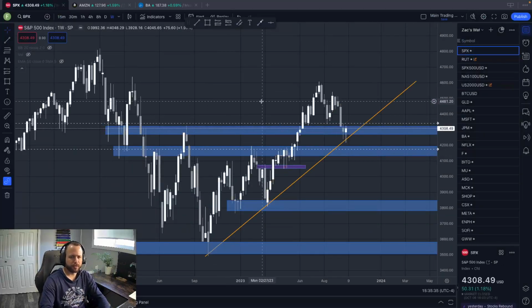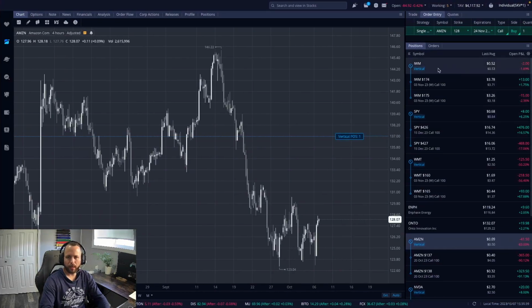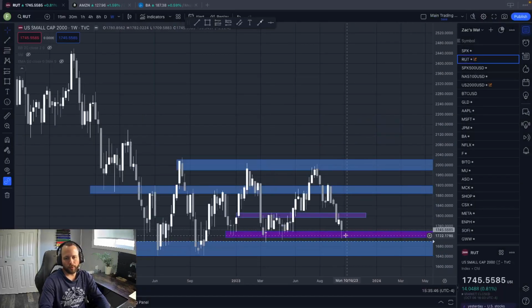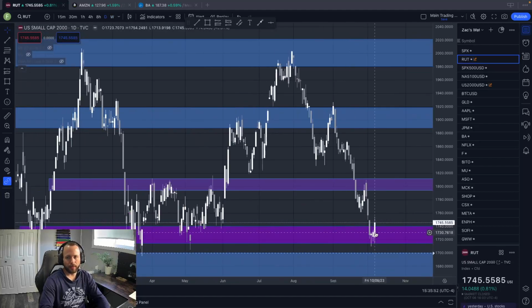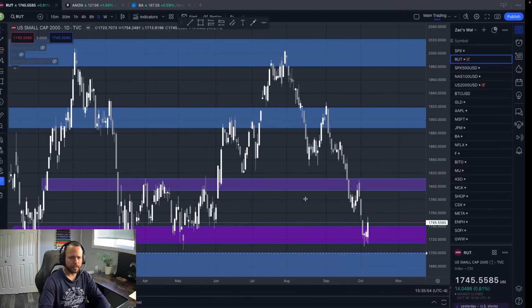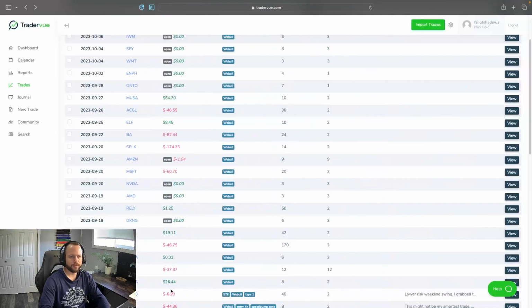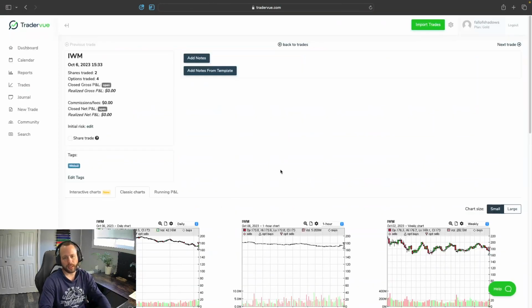So yeah, let's talk about the two other main things I have going on there. IWM, I did end up grabbing a call debit spread when we came down to this bottom zone here. We came down to the bottom zone, we started showing signs of consolidation, and I think I grabbed that yesterday. Let's see, where do I have IWM? Yeah, 10-6. What's today? The 7th. Yeah, I grabbed that one yesterday.